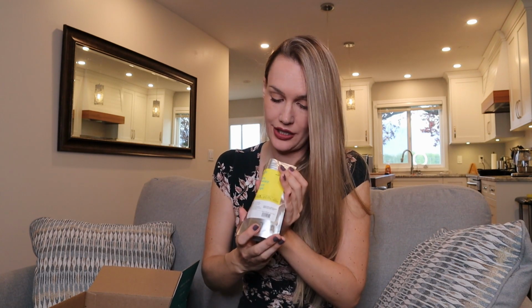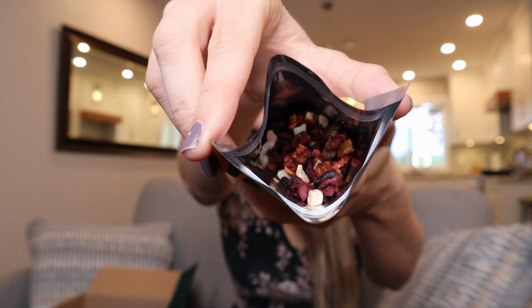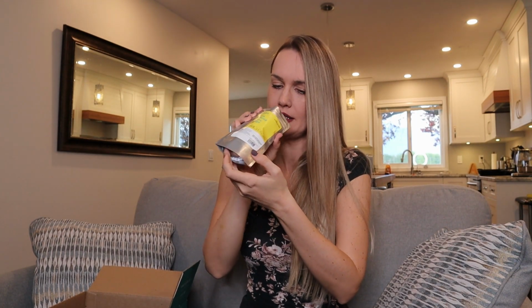Ooh, dark colors. Smells really good. Do you remember Hubba Bubba Bubblegum? That was hard to say. This one smells like the pink tropical one they had. Or maybe it was red. Oh my goodness, it smells so much like that. Let's see if you can see in the bag. Lots of stuff going on in there. A lot of dark pieces, a lot of pineapple pieces. Wow, that smells just like that bubblegum. Oh my goodness. That's exciting.